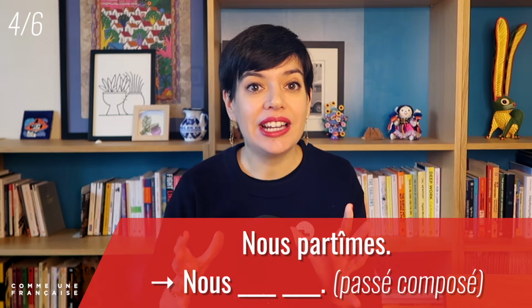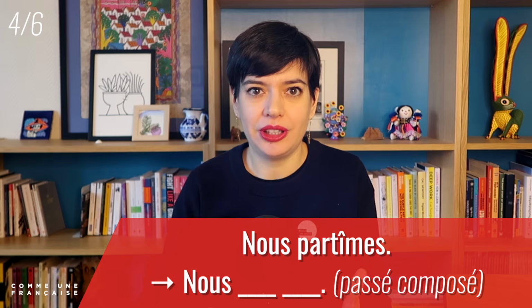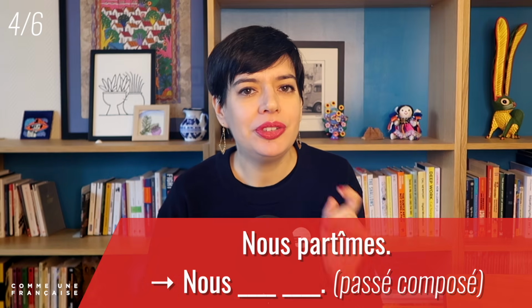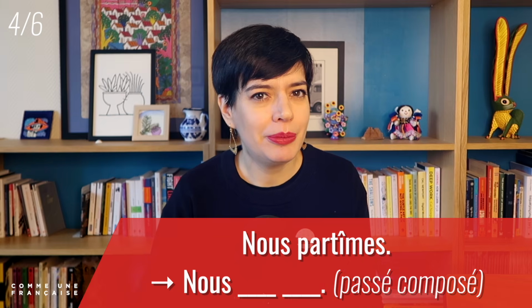How would we say that in le passé composé though? Do you remember the past participle of partir? We've seen it together earlier, remember? It is parti. But there is one more thing there. This verb uses être instead of avoir for its passé composé. So what do you think it looks like with nous?